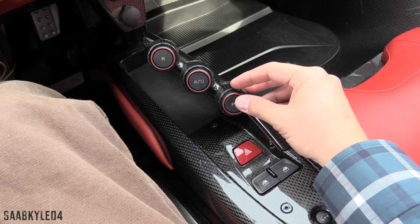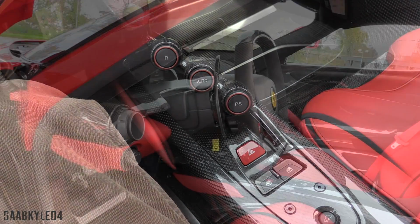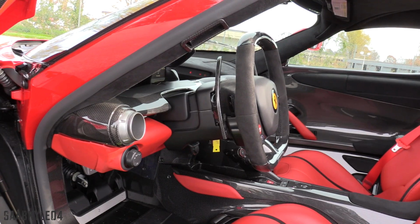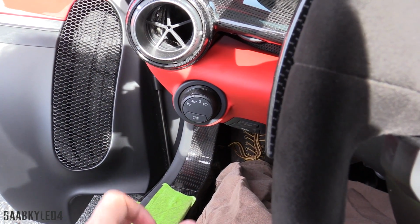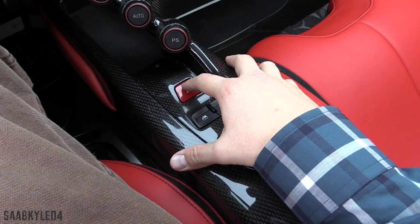To place the car in neutral, you simply pull both of the paddles towards you simultaneously. There's an electronic automatic parking brake in the bottom left-hand corner of the dash. So let's go ahead and flip on the automatic LED headlamps, rear fog lamps, and the hazards.